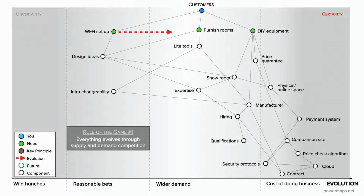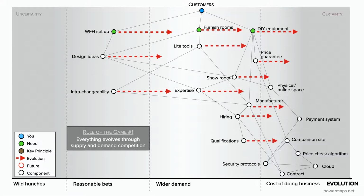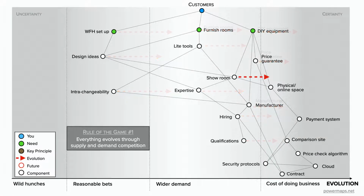However, it isn't all good news, because everything is evolving in the same way, from left to right on the map. Even things they don't want to evolve, like, for example, their showrooms. Retailers spend lots of money on physical showrooms to display goods. Think of electronic equipment or heavy kitchen goods, for example.